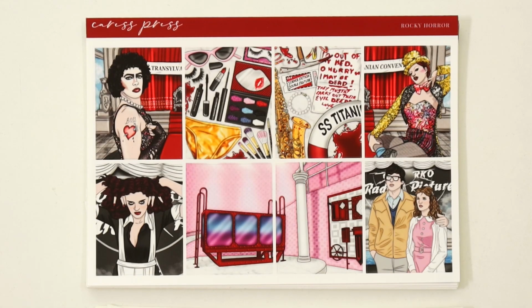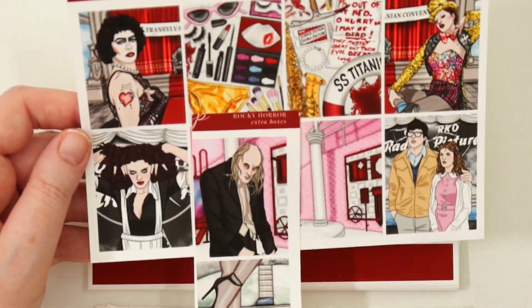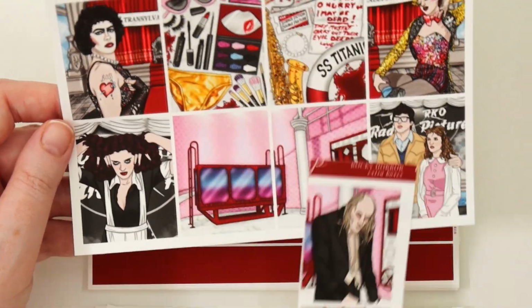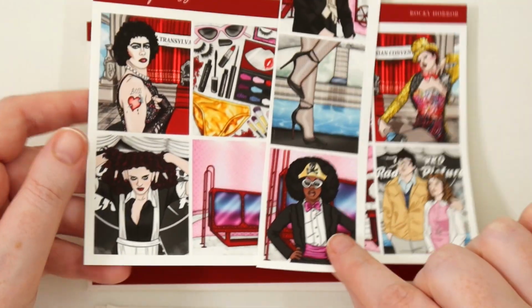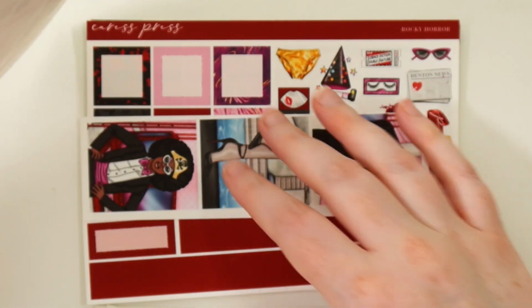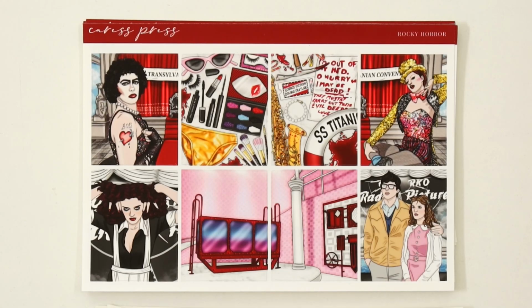I was thinking about doing Eddie and Rocky as well, but I already had so many. Like, as you can see here, I think this has all of them. You know, I did Magenta and Riff Raff, I did Frankenfurter, I did Columbia, I did Brad and Janet, and I did one of the Transylvanians. I love this one with this pirate hat, and being a Transylvanian at the party is like one of my long-held wants of what to dress as for a Halloween party because it's just an awesome costume.